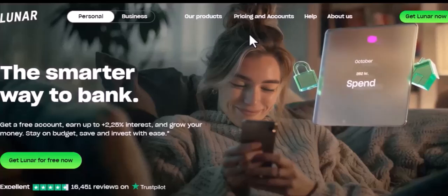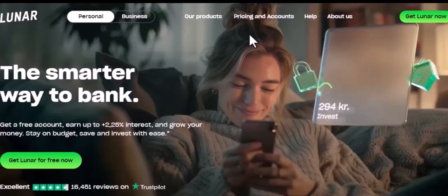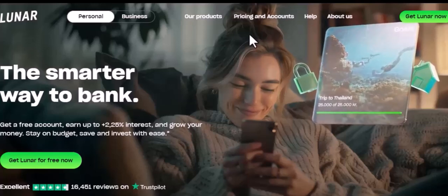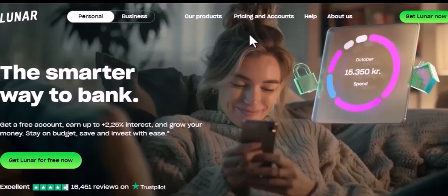Let's find out. For those new to the crypto world, Bitcoin is the OG cryptocurrency. It's decentralized, meaning it operates independently of any central authority. Its value fluctuates based on market demand and supply.